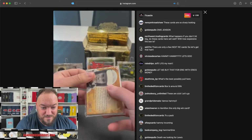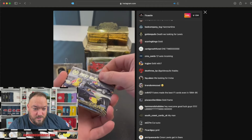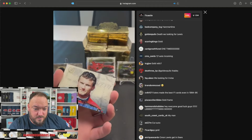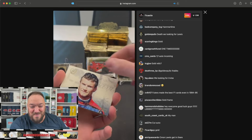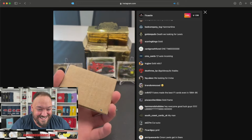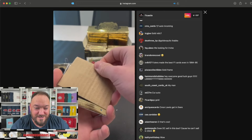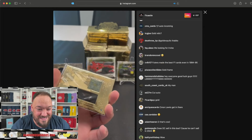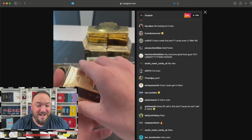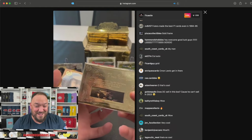God, that's the old Red Bull design. Nice. Red Bull. We'll start with Red Bull way back when they were trash. David Coulthard wearing the Superman cape as well. Awesome. Oh, bit of cardboard. What does that mean? It's going to be one of the gold plates. Oh, nice. If you're going to hit a gold plate, Michael Schumacher, you don't get much better than that.